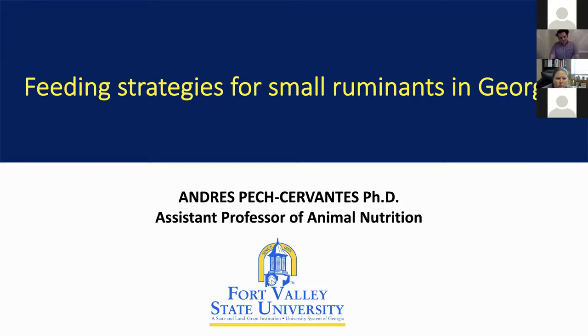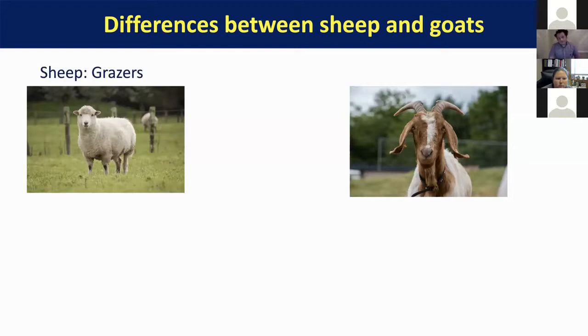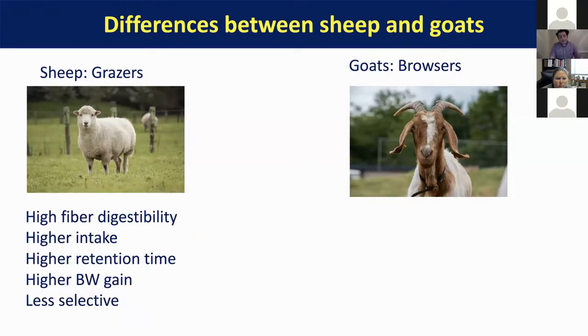Before jumping into this discussion, we need to describe in general what's the difference between grazers and browsers. The previous presentation briefly mentioned that, but I'm going to go a little bit deeper because it has important implications that will help us decide which scenario is the best for our animals. So sheep are grazers, just like cattle, and that means they have higher fiber digestibility. The second is that they consume much more feed, so the intake is higher. The retention time of the feed throughout the GI tract is higher as well. And therefore, because of these three aspects, the body weight is higher compared to browsers, okay?